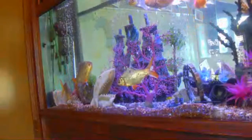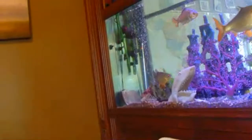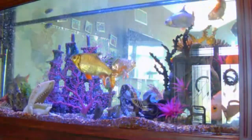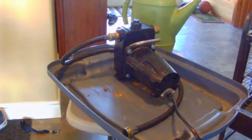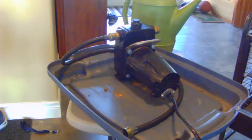You're supposed to change about a quarter of this water once every certain period of time. So what I do, instead of relying on the cleaner pump you saw, I'll actually connect it to that pump. I put that pump into the tank, the hose into the tank, and the other end to a hose that's outside my front door, and then I pump water out of the tank. I'll pump about 20% of the water out, and I'll fill it with clean water.